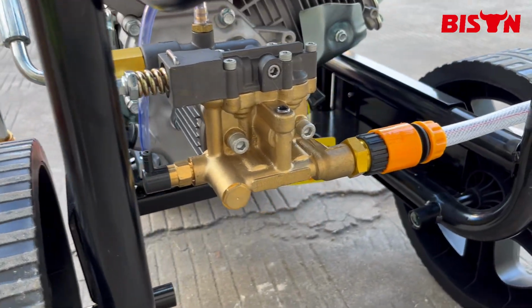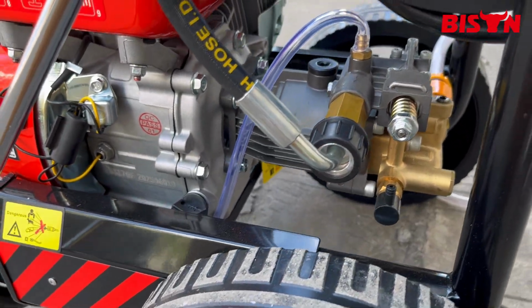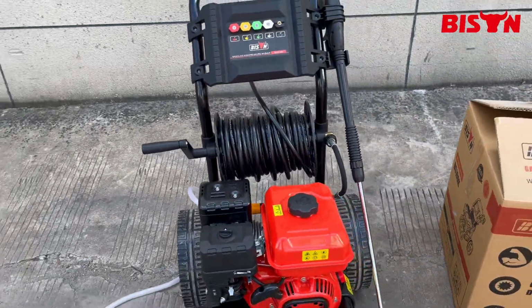Its 150-hour lifespan easily outperforms the industry standard. It looks expensive, it feels expensive, and it sells fast.